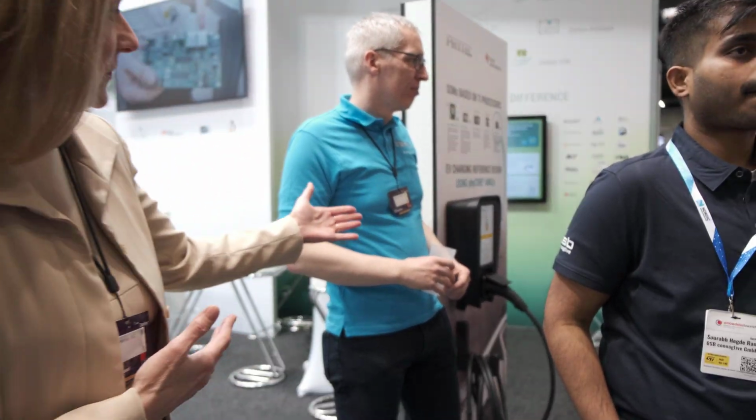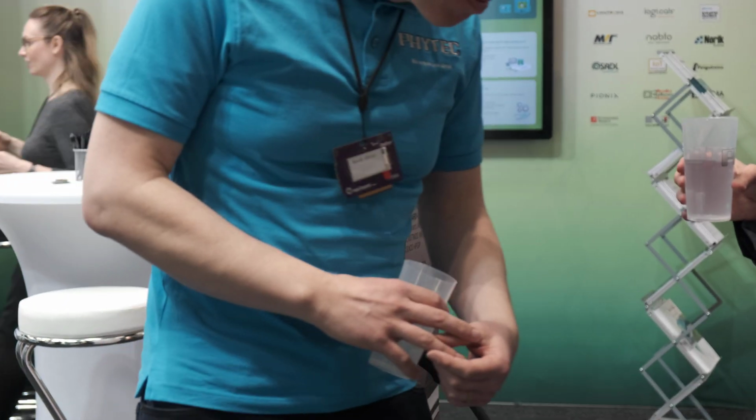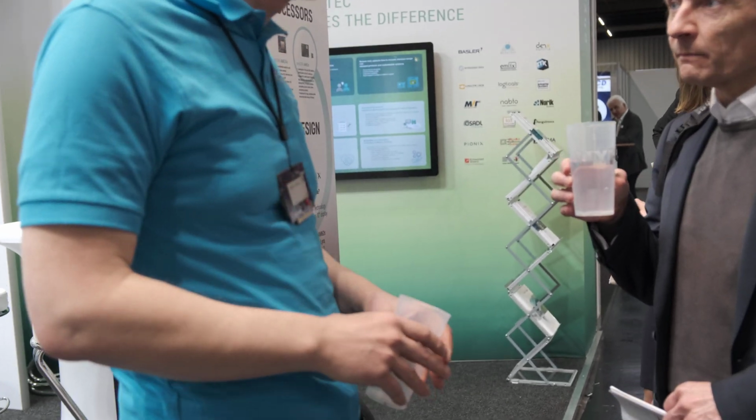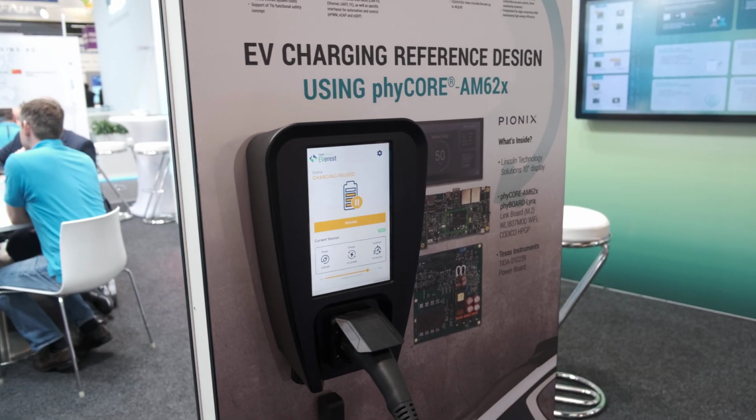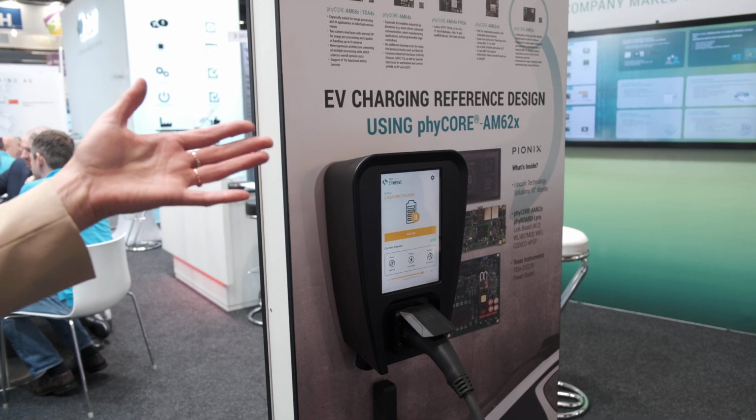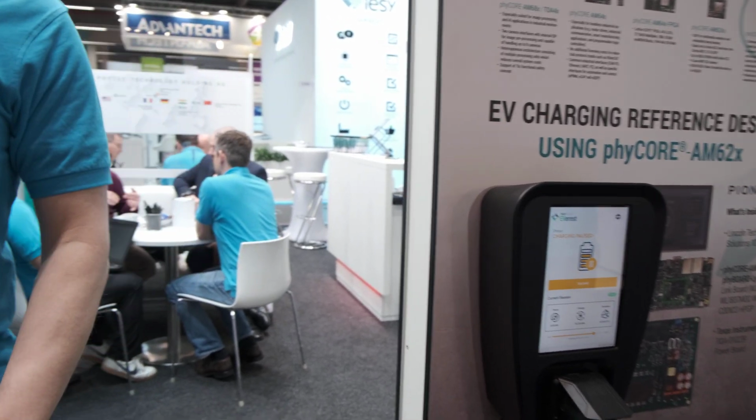And of course what is important, and the message of this trade show, is sustainability. So please let me show you our use case for sustainability, which is an EV charger. It's realized with the AM68 series. There's also other software, Pionix, we've got running on the board, and from Qt there is a GUI that runs on the AM62. Yeah, so this is a small overview of what we offer.